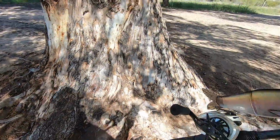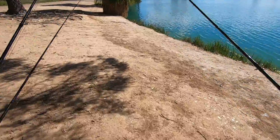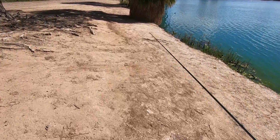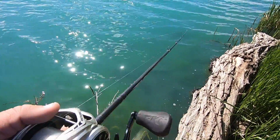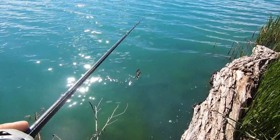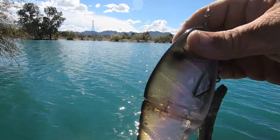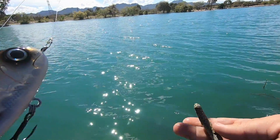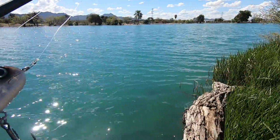Very bummed that I did not get footage of the fish eating this bait. That is such a cool bait that I wanted to have eaten, and I had it eaten, and I didn't catch it, and I didn't even get it filmed. Look, guys, did you guys know that glide baits catch Cincos? Now you do. Glide baits catch Cincos.